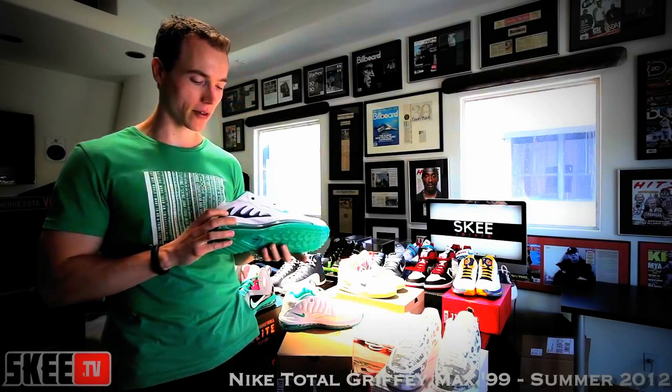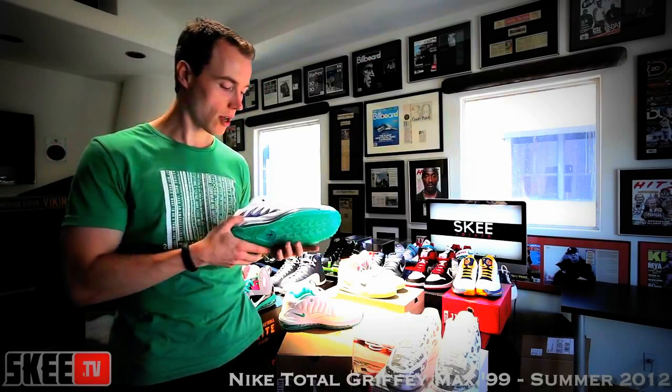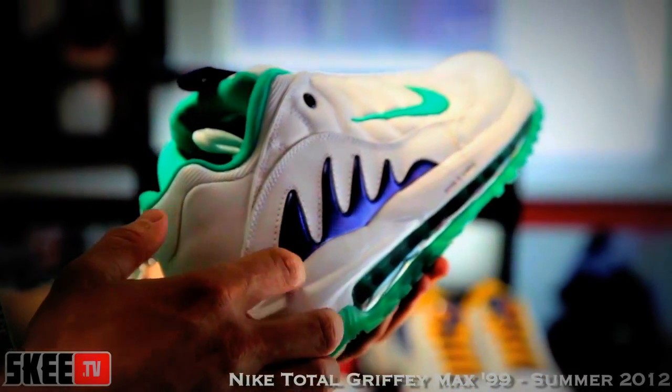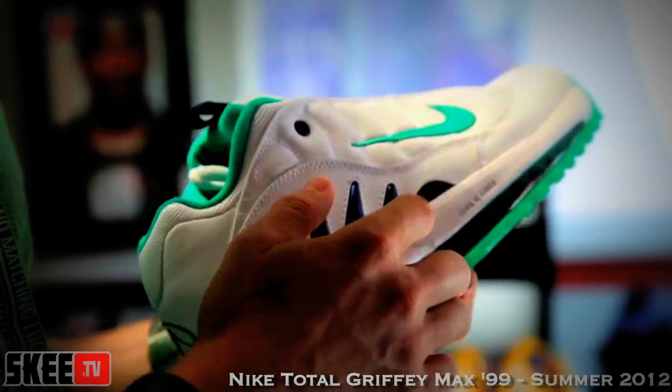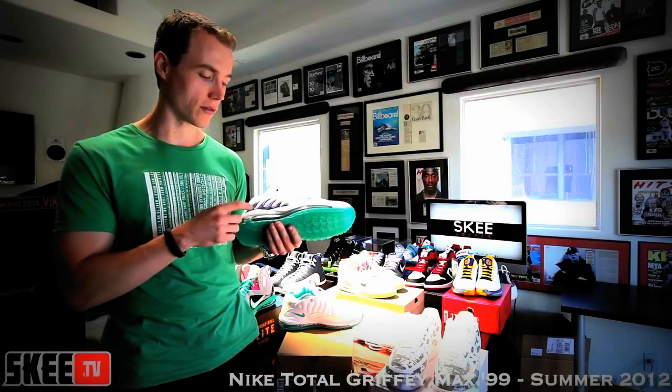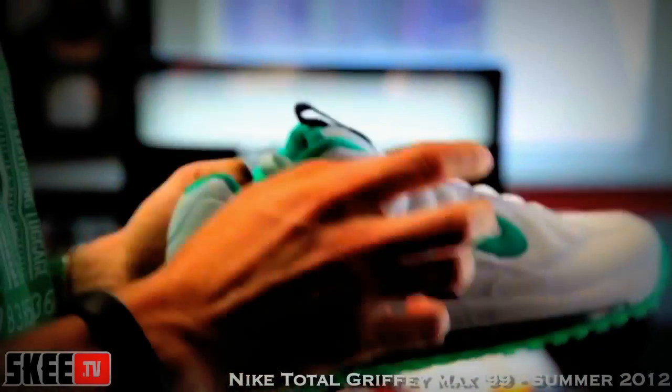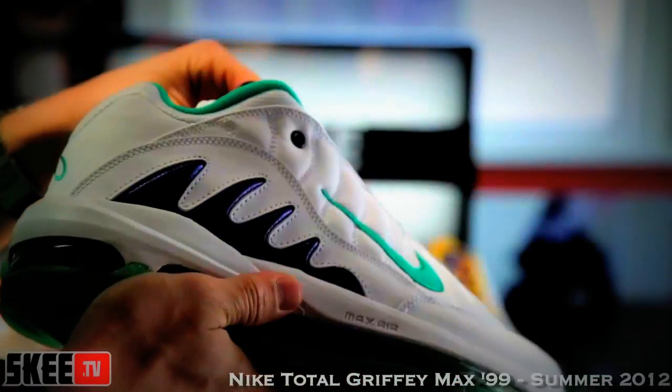Now, the negatives. I had the originals back in '99. These were Griffey's. I think this is like his 4th shoe. Main thing that Nike didn't do this time is this used to be a metal piece. This purple right here that looks almost like a shark was a metal piece, which I loved. Now it's just part of the leather and part of the shoe. So little disappointed with the quality, but this colorway was never released.